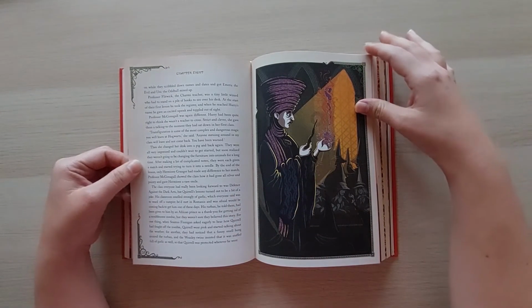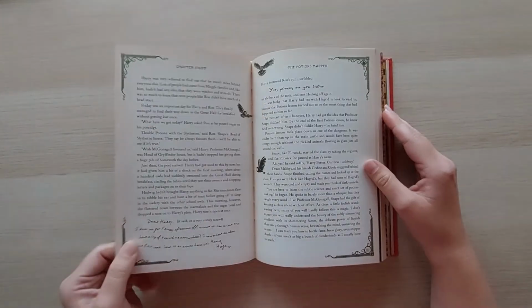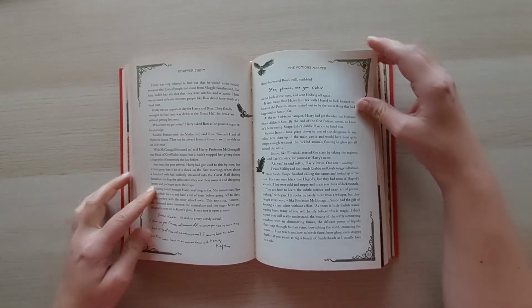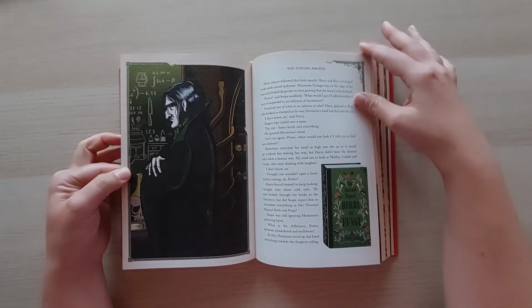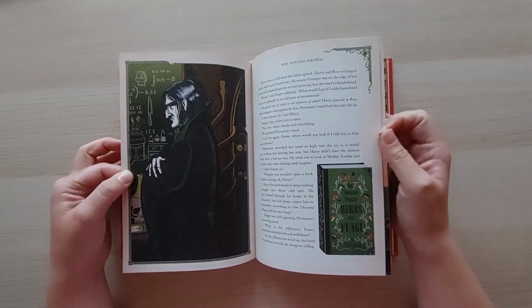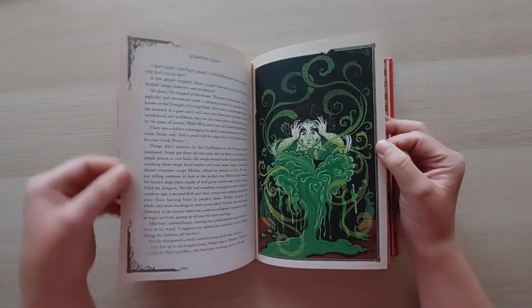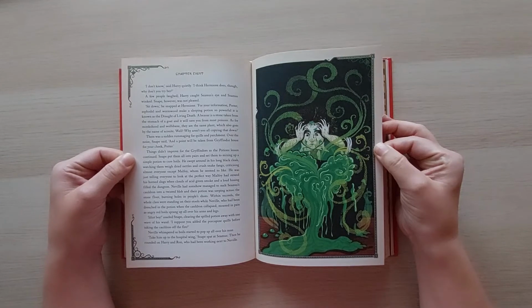Professor Quirrell. Professor Snape. Oh dear.